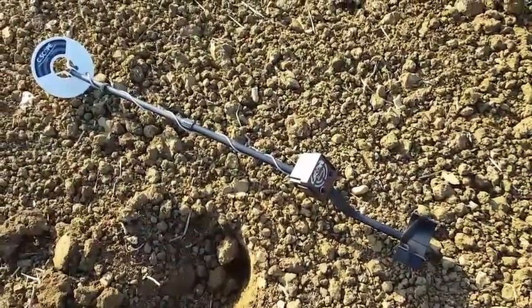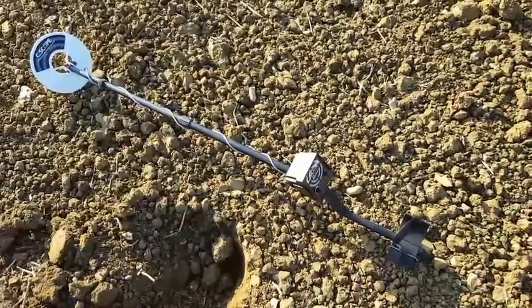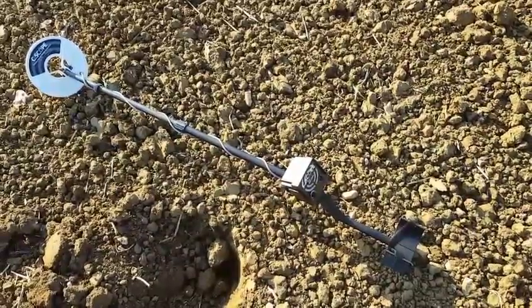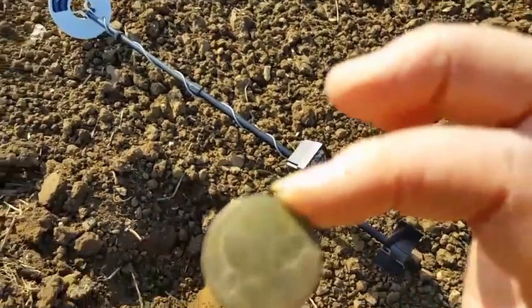Hello folks, I've got another nice find here. Seems to be another coin. I don't recognise this one, and I've got a funny idea. It's a bit older as well. But here it is. Is it going to focus in?